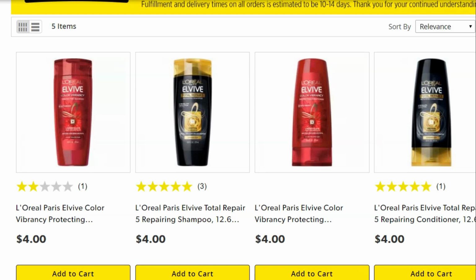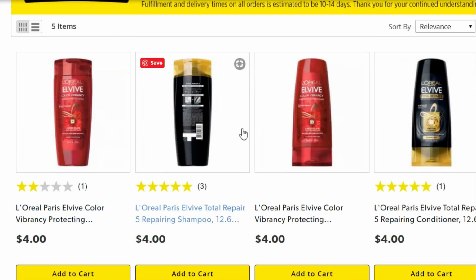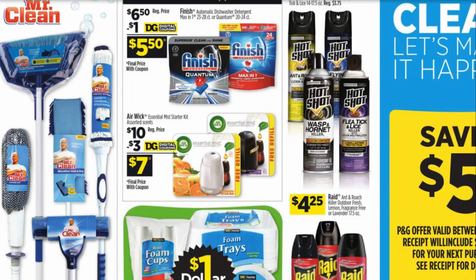Next, pick up 1 each of the shampoo and conditioner. This is the L'Oreal Elvive brand. Elvive, I'm not sure how you say that. They're $4 a piece, so it's going to be $8 for both. And then we're going to use this digital coupon, taking $3 off any 2 Elvive hair care or advanced hairstyle products. So really nice name brand shampoo and conditioner there. Yeah, just awesome savings.